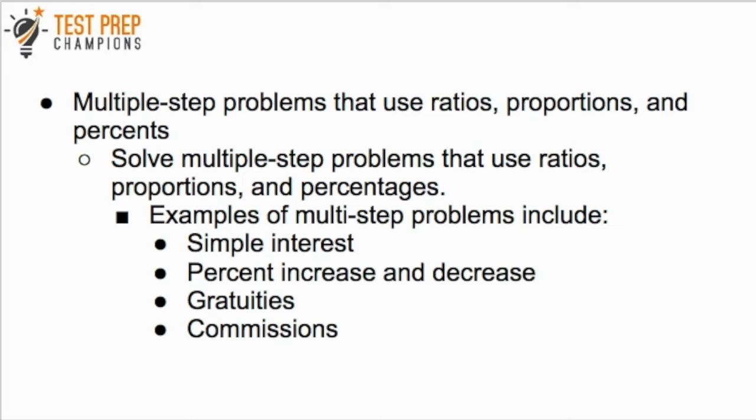These are kind of word problems typically, but percent increase and decrease and simple interest are two things you might want to look at separately. And ratios, proportions, and percents, there's all kinds of different types of questions and variations of problems you might get on ratios, proportions, and percents. We'll cover the basics here in this video, but that's something that you might want to do some additional practice on as well.